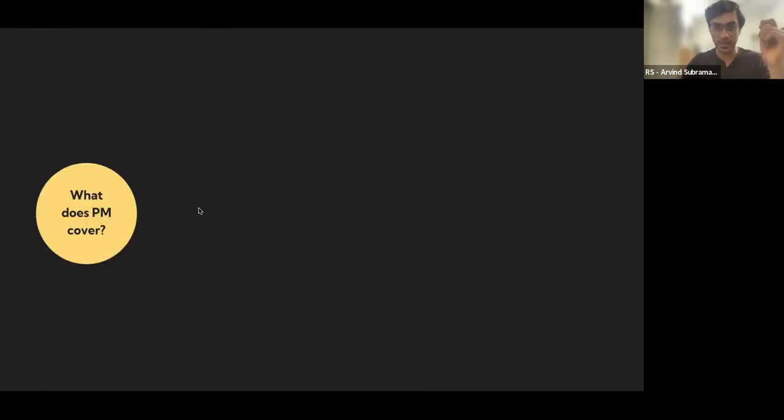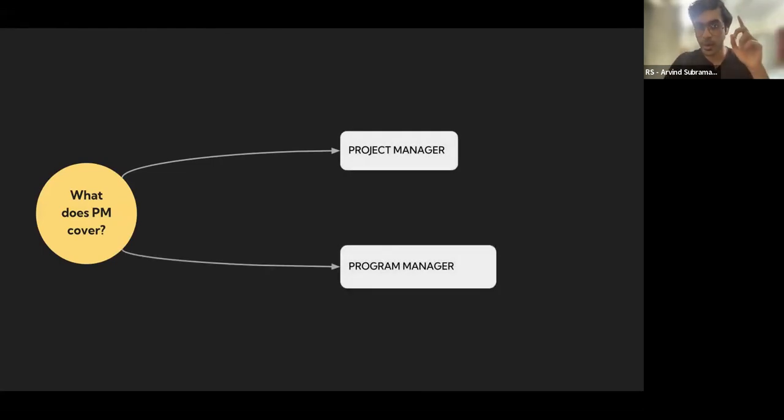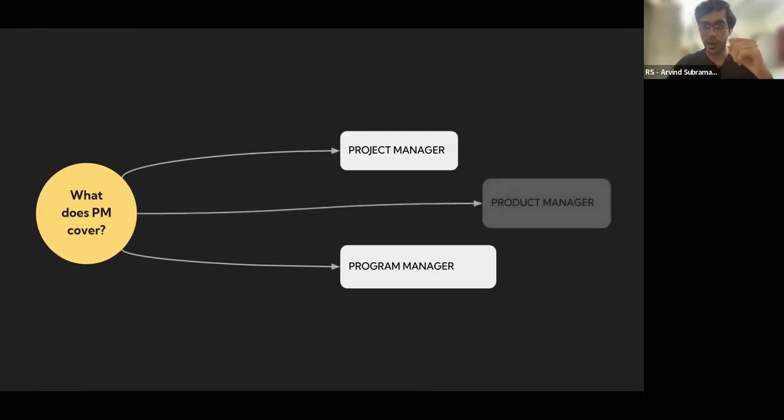See, the premise over here is the word PM, right? If you generally ask, the constant thing that we get asked, hey, is that a project manager? Wait, no, it's program manager, or rather a product manager, right? A classic question we keep asking is, hey, what's the difference between a project manager, product manager, program manager? To be very honest, the context is different from company to company. Different companies label it differently.